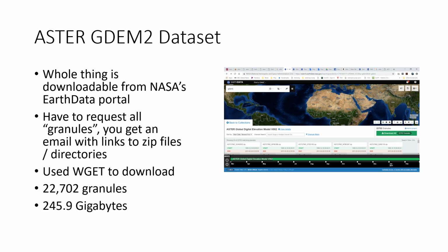In a previous slide, I talked about getting the global 30-meter SRTM dataset. I also started downloading the GDEM2 dataset, so I got this from NASA's Earth Data Portal. You basically request all of the different tiles, which they call granules. They email you a link to a zip file that contains 2,000 of them. And so there were like 12 total links that I had to get. So I just plugged that into wget, and that's downloading right now. It's about a third of the way done, about 250 gigabytes in total.